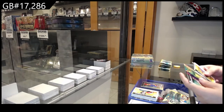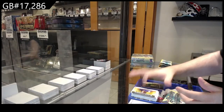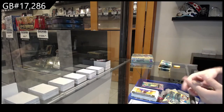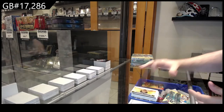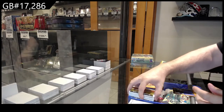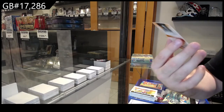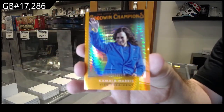Playing cards of Fuga. I really do enjoy those playing cards. They're quite humorous. Playing cards of Mer-Bear. We've got number to 399 of Harris, that's funny. Harris.